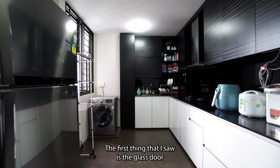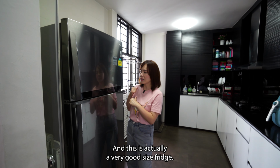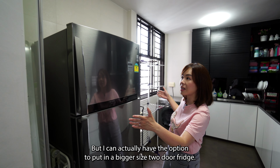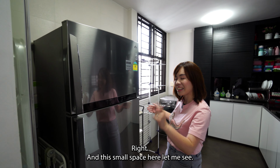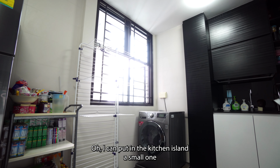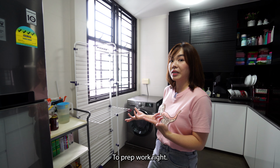You always say the kitchen is a woman's domain, so I'll let you visit it yourself. The first thing that I saw is the glass door at the kitchen because it gives natural light coming in, not just from the window. And this is actually a very good size fridge, but I can actually have the option to put in a bigger size 2-door fridge, right? And this small space here, let me see. Oh, I can put in a kitchen island, a small one, so that during Chinese New Year, more people can help me with prep work, right?